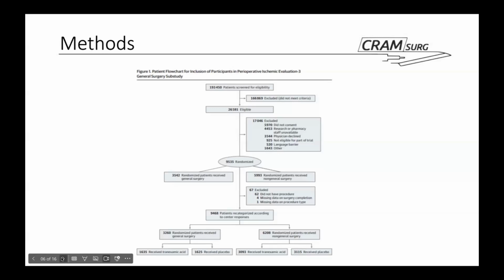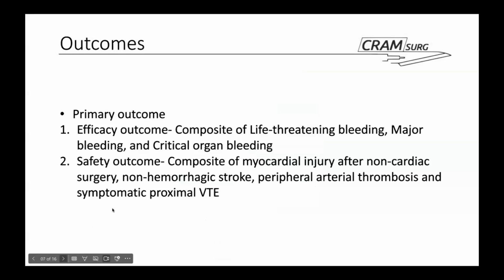And for the sub-study, we excluded 67 patients based on the information received from the center responses, because some of the patients did not have the procedure, and we did not have data for a few patients. And out of those final patients, 9,468, they were subdivided into two groups: 3,260 patients who were randomized under the general surgery group, and 6,208 patients randomized under the non-general surgery group. Now, I'll hand over to Pratik to discuss the outcomes and results further.